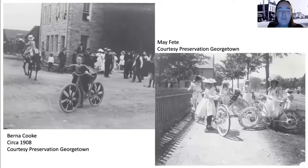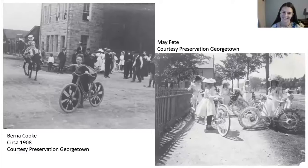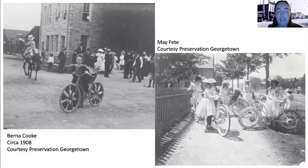And then there's this really large, dark portion of the photo behind Berna Cook. That is the 100-foot tall, 20-foot diameter steel water tower that no longer exists. It was taken down in the 1960s, but from the very late 1890s, I think sometime around 1894, I'm a little blurry on the date, to about 1960, maybe 1962 or 3, maybe the late 50s, there was this massive 100-foot tall steel water tower in downtown Georgetown that was a really prominent feature, and that we don't have anymore, but it appears in some of these older photos.